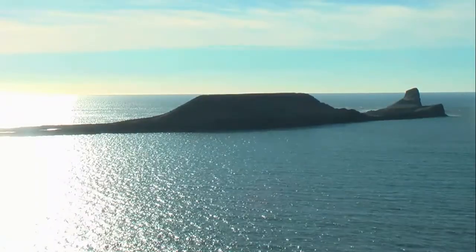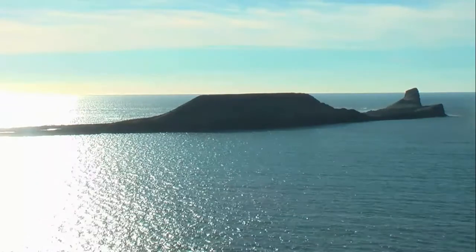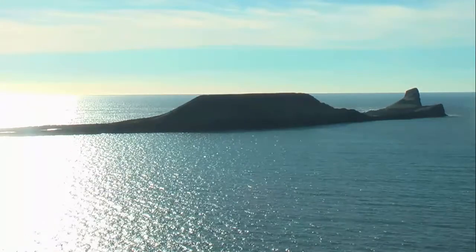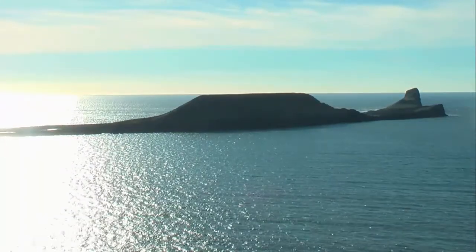Rhossili, folks, you've got to admire this cracking view and shot right now of the famous Worm's Head. Look at that. Cracking, I'm sure you agree.